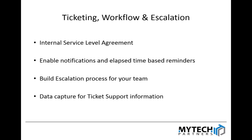And that gets a little bit to the fourth bullet point there. But starting with the definition of the internal service level agreement, for example, one of our customers we worked with on the second bullet here, as far as enabling notifications and elapsed time-based reminders, had a subsidiary where they had allocated half of one of their IT team members to support it. So they wanted a workflow and escalation so that when a ticket was submitted, it would ping this resource, and if that resource didn't respond within an hour, it pinged that resource's boss, the team lead of the IT department. If the ticket hadn't been responded to within another hour, it pinged the IT team lead again and the CFO. And then after 4 hours, it automatically escalated to us.